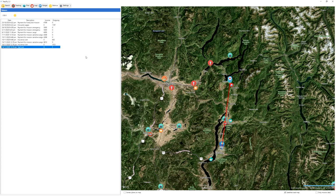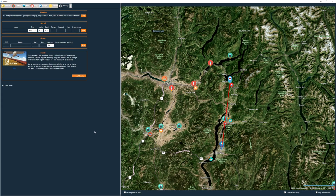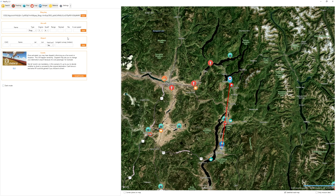Now, the other thing that has been added is a dark mode. So if I go into my settings right here, and I go to dark mode, boom, there we go. Personally, I really like dark modes on most things, in most apps and websites that I go on. Particularly if you're like me and you're gaming at night, it's quite good to have that dark feature, just so it's a little bit easier on the eyes. So yeah, a couple of nice little features right there. For the video though, I'm going to throw it onto light mode right there.